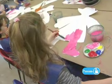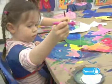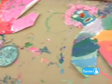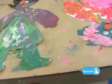I make sure that there are different stages of the process. Like, they won't just paint the whole class. They'll paint, and then they'll glue, and then they'll draw, so even in one project, it could come out with all different things on it. It's not just a painting, it's not just a drawing.